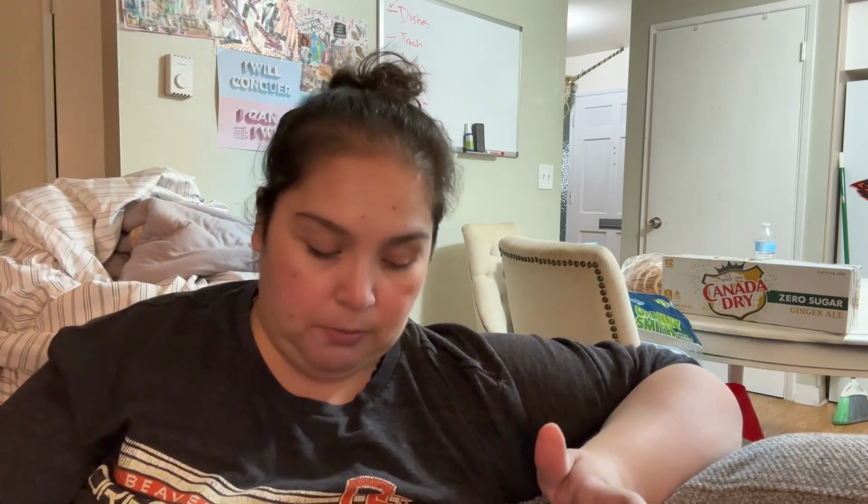Now, if you are the fairest of the fair, even lighter than me, so much lighter, then yes, you might be able to get a cool toned mauve out of it.